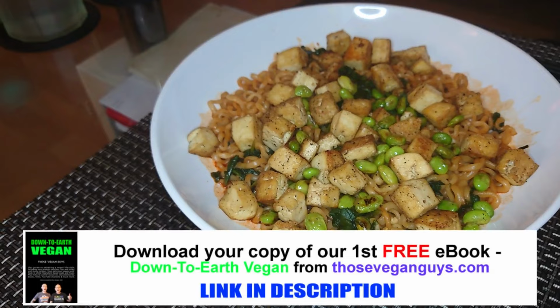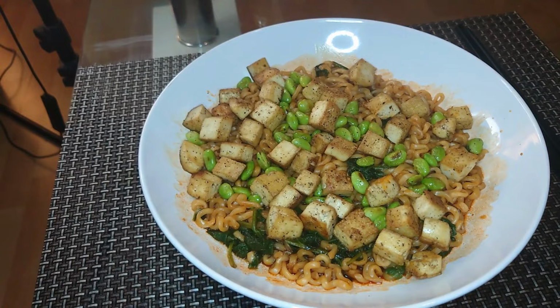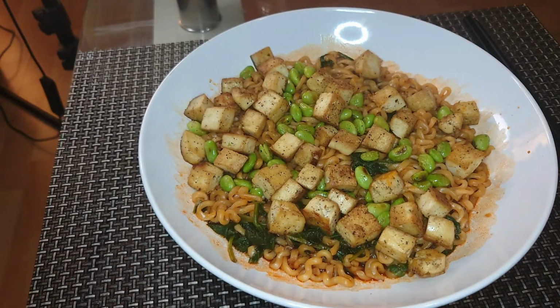Yeah, it'll be lovely. It'll be absolutely always lovely. As you know, we like a bit of spice. So a bit of spice we shall have with these lovely noodles and tofu.